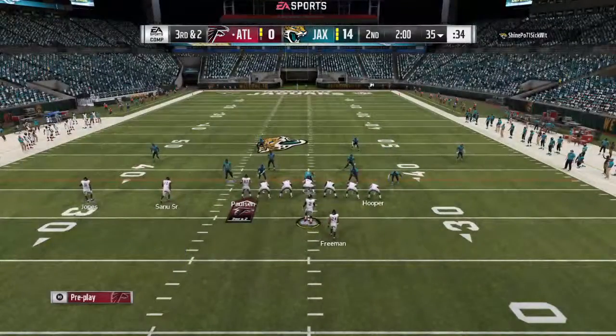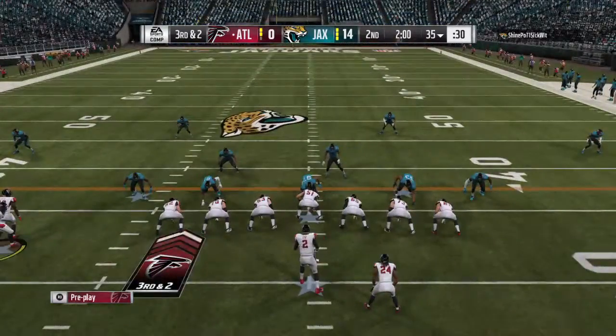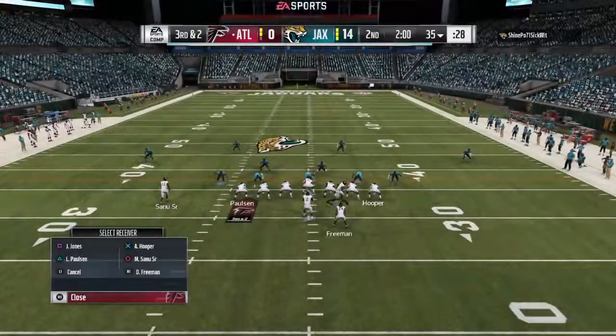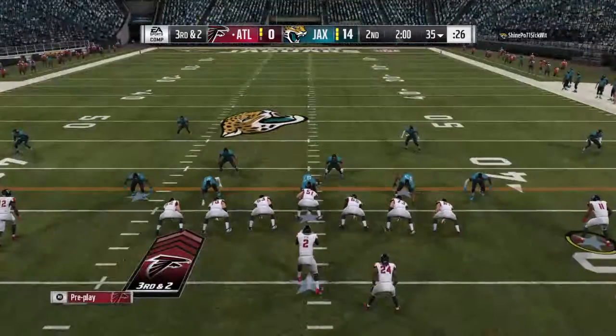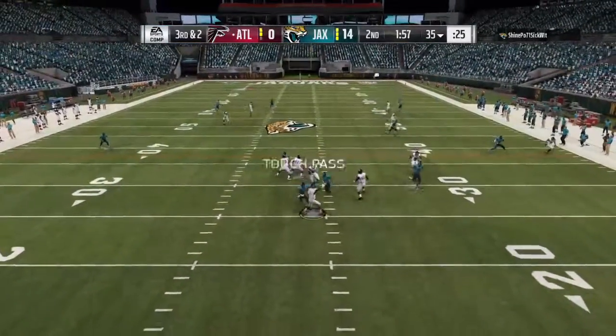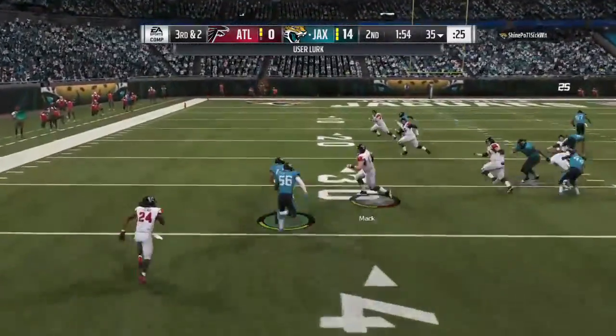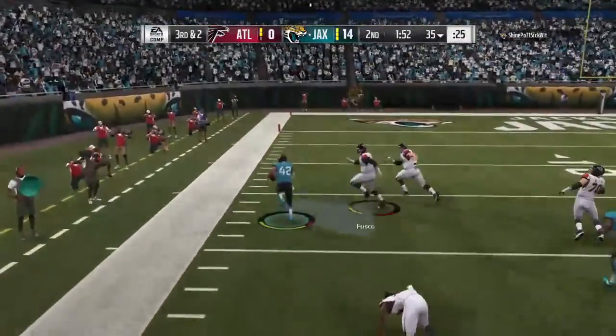They had the catch on 2nd down, but it didn't help at all, and now they're looking at 3rd down here. From the shotgun, Ryan. Oh, and a bad throw there. It's intercepted. Picked off by Barry Church.